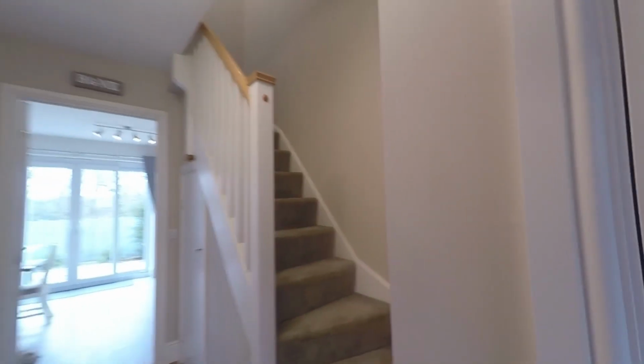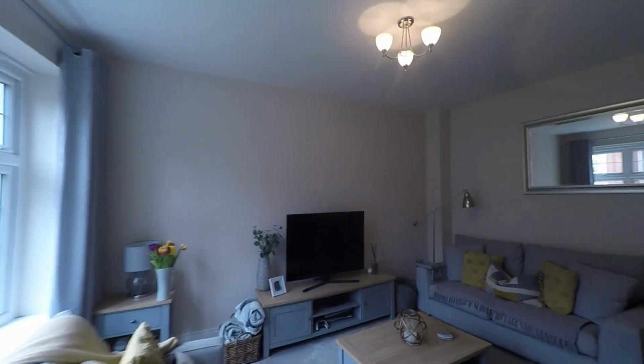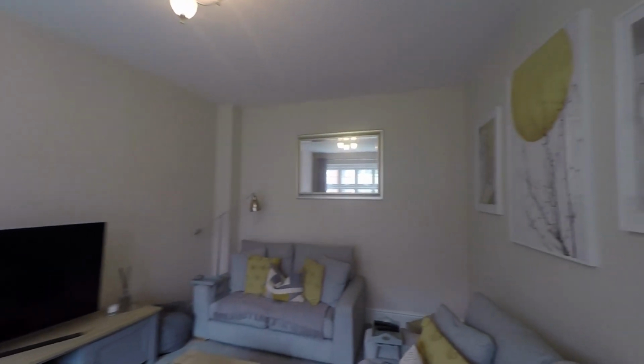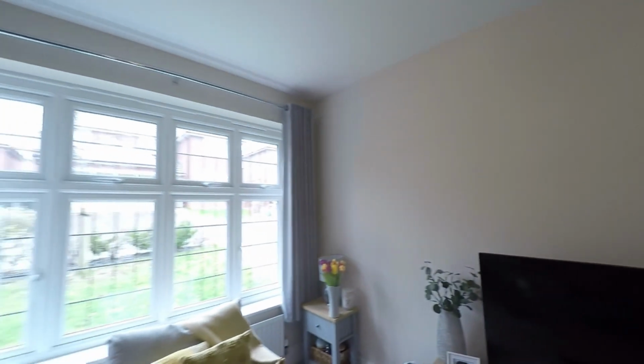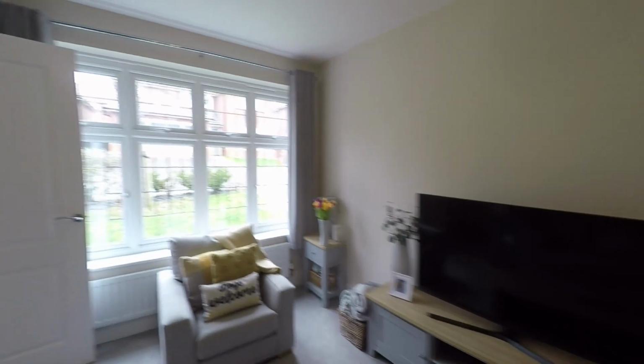The main reception room, having entered, is to our left-hand side. Once we step in, we get to see that we have this real generous space, plenty of room here for a great range of seating furniture. Nice large window to the front as well, which allows in plenty of light, making this a very light and airy room.